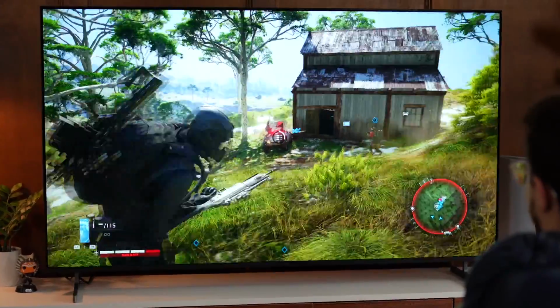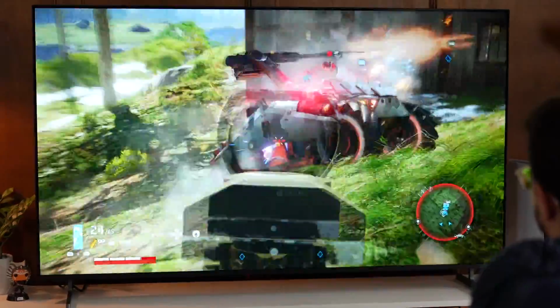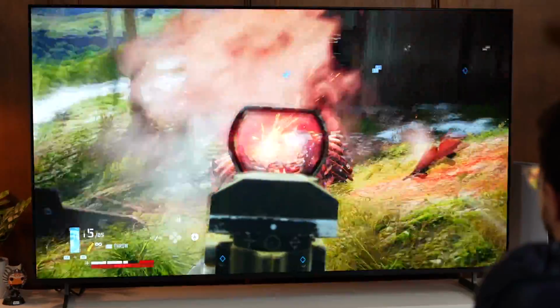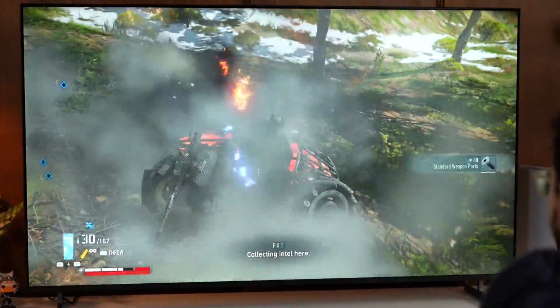On top of that, this has extremely low ghosting, the lowest on the list, and the best viewing angles, which is expected because this is an IPS panel. So you're gonna get a little bit better colors, and viewing angles when going to the sides are gonna be great, much better than a VA panel.